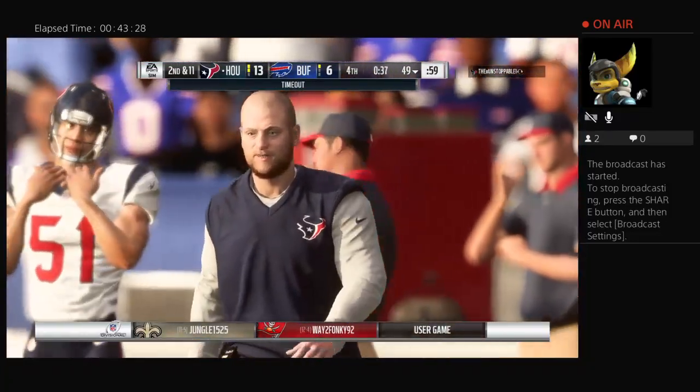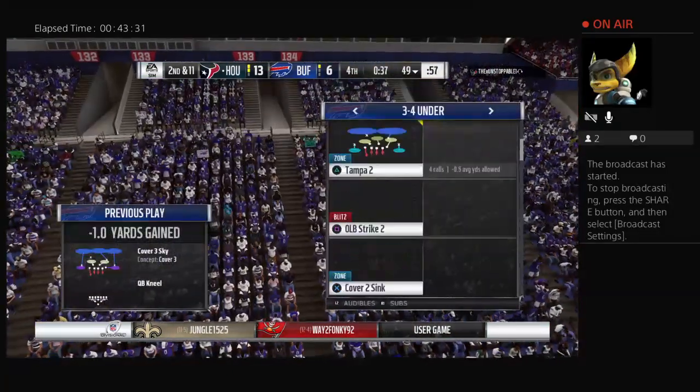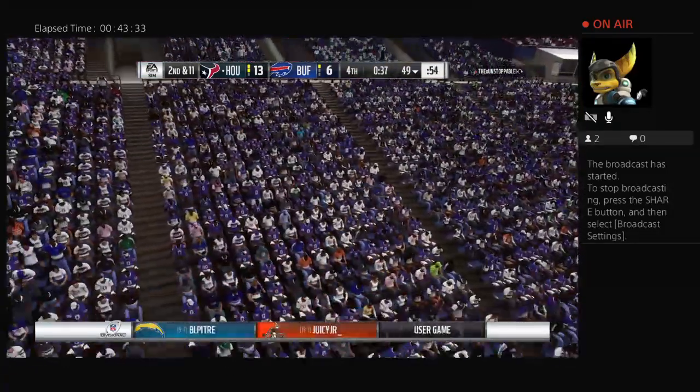Play clock down to 2, and we get a signal and a timeout. It's just their first. They've got 2 more to use here in the final stages.